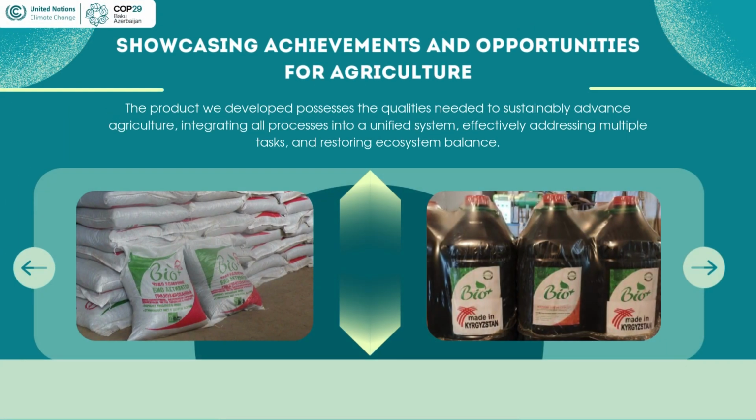BioPlus, henceforth referred to as the product, is a comprehensive solution designed to foster agricultural development. It maintains ecosystem balance, boosts productivity, and integrates essential processes within a unified structure. It addresses multiple goals simultaneously, making agriculture more efficient and environmentally safe over the long term.